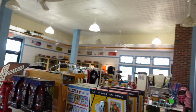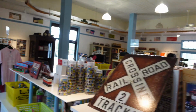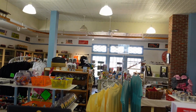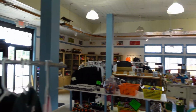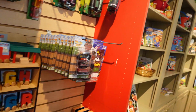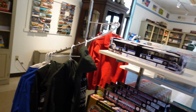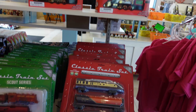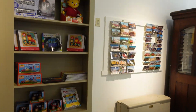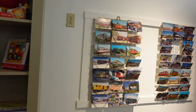So just to give you a quick look around the gift shop, typical stuff. You got your toys, t-shirts, everything trolley related. You can get sodas out of the cooler. You can get your postcards.